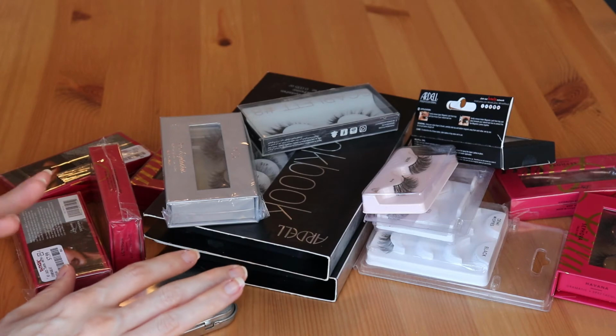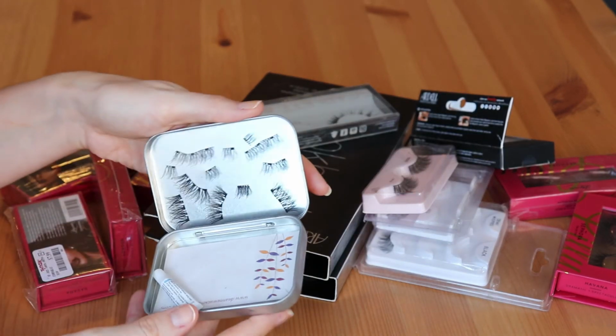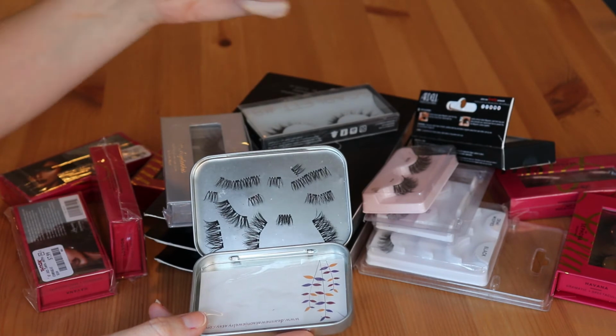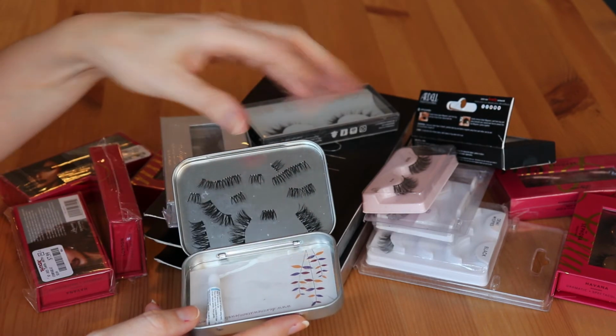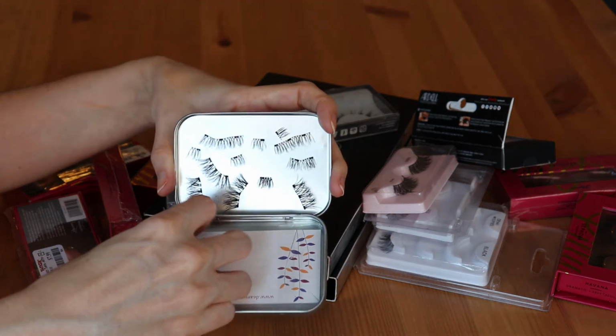Okay, I have a pile of false lashes, and first and foremost, I know the ones I want to send home. I have some magnetic lash pieces up here. The magnetic full strips don't work for me, so I have to cut them up and make them work for me, and then I don't end up using them a lot. So I will definitely send these little guys home.